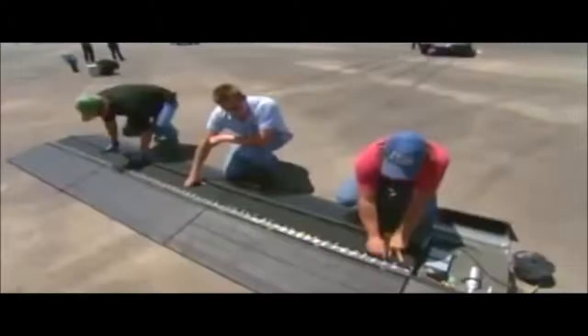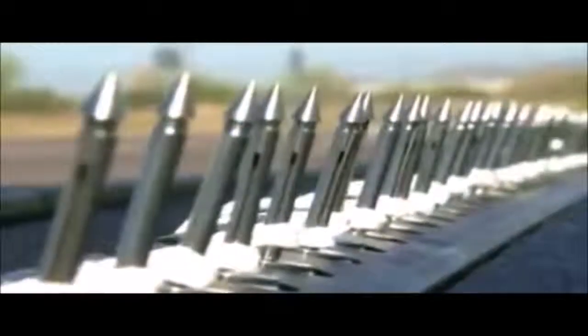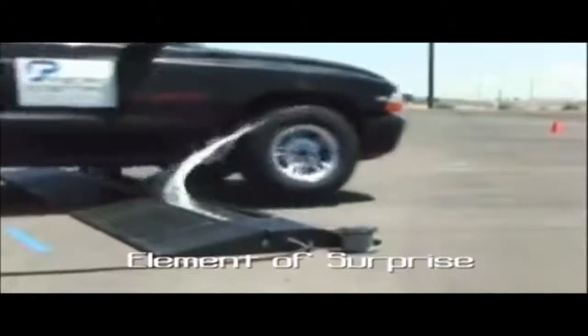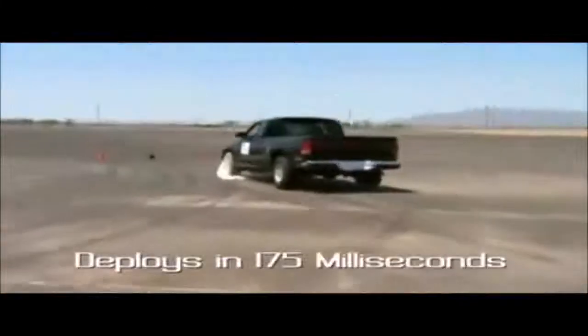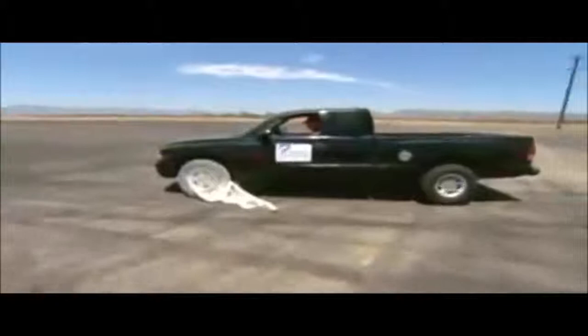Though it looks like an ordinary speed bump, the Pitbull has a surprise for drivers who fall into its clutches. When the target vehicle's wheels come into contact with the device, spikes attached to a spider-like netting are launched into the vehicle's tires. This causes the tires to immediately be flattened and the netting to become tangled up in the vehicle's axles.